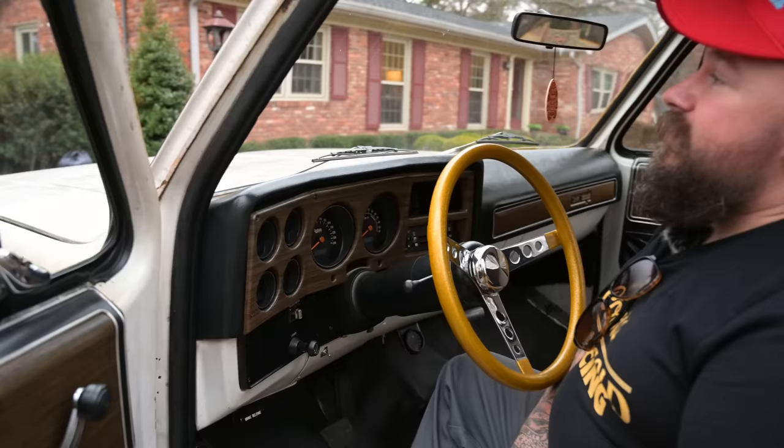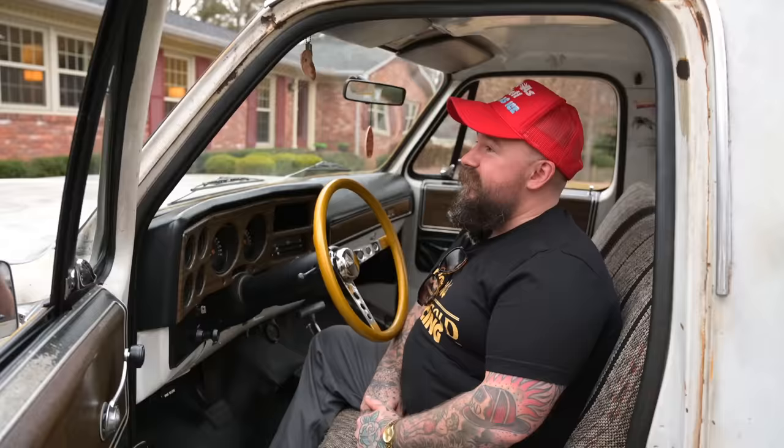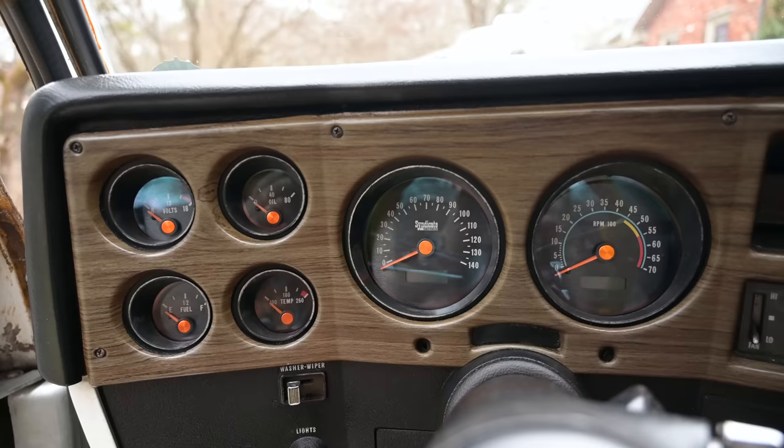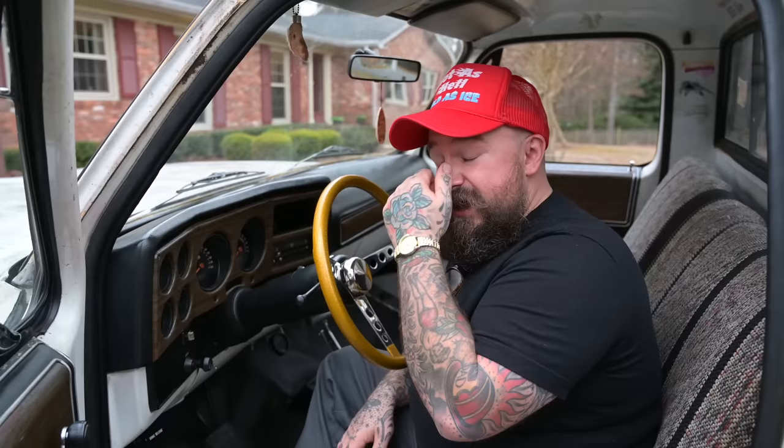The two biggest things that made this truck a knockout were Chuck Farley doing the transmission, the 700R4, and getting the Dakota Digital gauges. I wanted to keep them period correct. I originally had an original tach cluster in here.